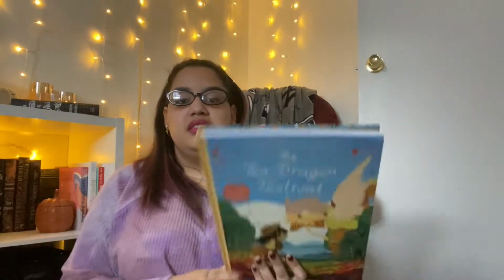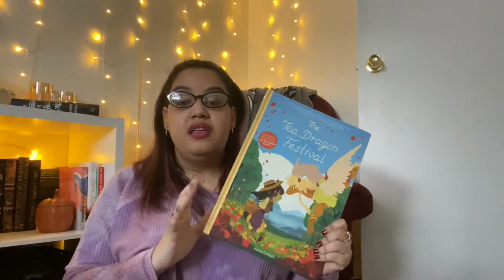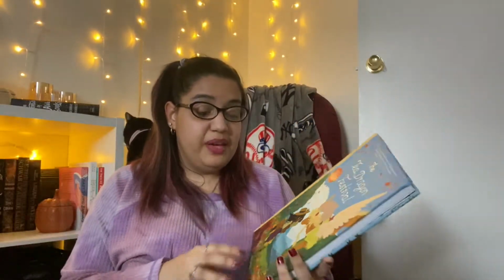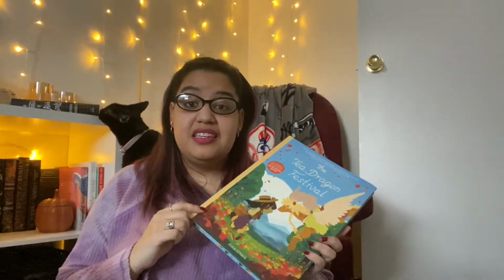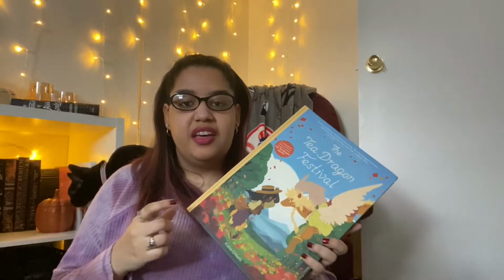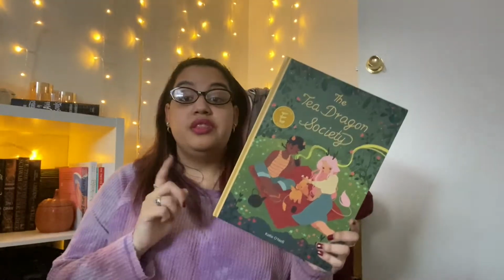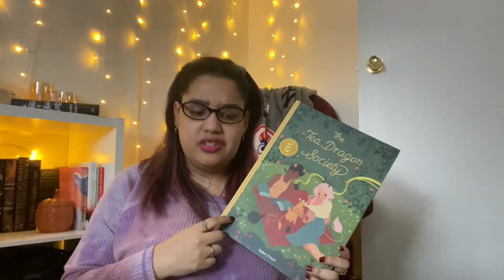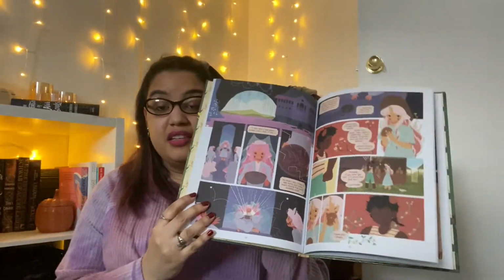Next, I have The Tea Dragon Festival by Katie O'Neill. I love Katie O'Neill's graphic novels. The Tea Dragon Society is about people who make tea, and the tea is grown on little dragons. It is so cute. The art is beautiful. I got this one. I also got The Tea Dragon Society. The Tea Dragon Society came out first, and then the Tea Dragon Festival followed it, but time-wise, the Tea Dragon Festival actually precedes this one, I believe. Again, the art's amazing. I love Katie O'Neill's books, and I can't wait for her to put out more. The next book is coming out March of next year, I believe. I will leave the books linked down below if you want to look at them.